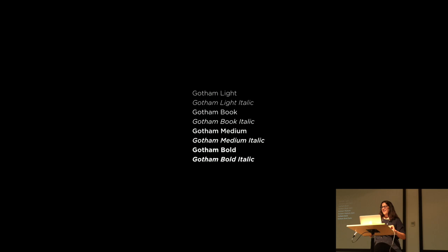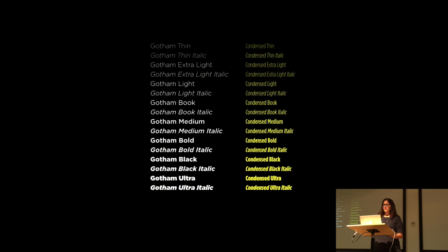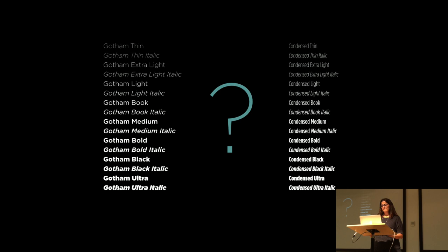Okay. So in the beginning, there was Gotham 1, initially drawn for GQ magazine in the year 2000, and it was good. Thus it begat Gotham 2, and designers everywhere saw that it was good. Thus they begat Gotham Condensed, and Jonathan and Tobias saw too that it was good. But then arose the question of what these two might now beget. Why, you ask? Shouldn't we be able to just interpolate an intermediate weight or weights in between them and call it a day? Well, no.